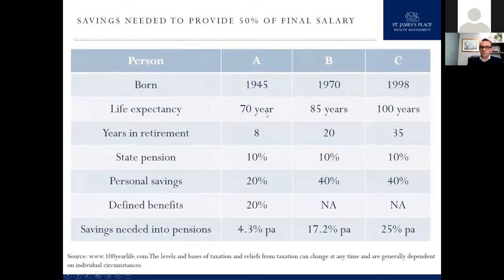So in the mid 20th century, people would have expected to spend 8 years in retirement with an average life expectancy of 70 years old. We wind the clock forward 50, 60 years, and actually for people being born at the end of the 20th century, the increase in life expectancy has resulted in almost a 4- or 5-fold increase in the years spent in retirement. So actually, people are potentially spending as long in retirement now as they have done working.